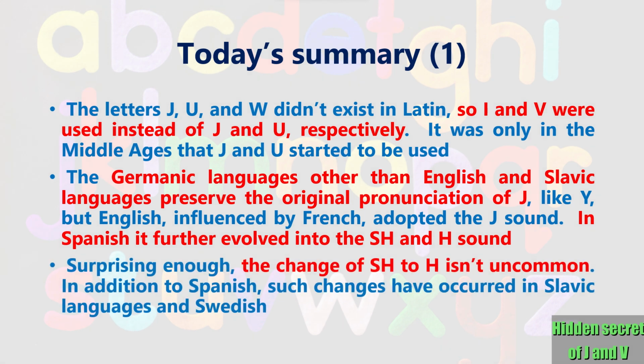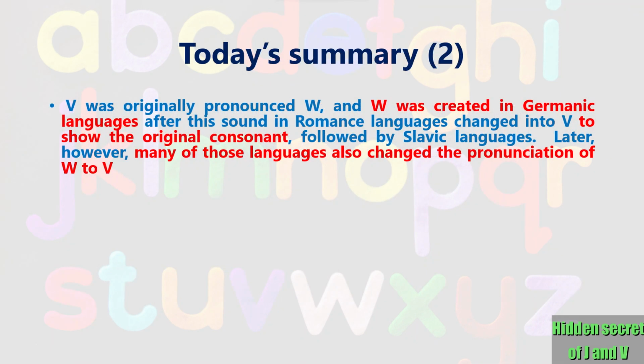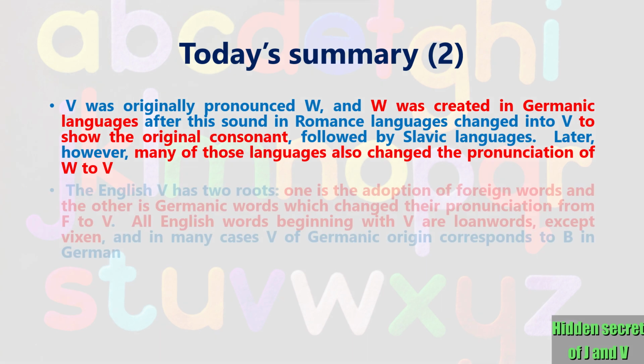3. Surprisingly enough, the change of SH to H isn't uncommon. In addition to Spanish, such changes have occurred in Slavic languages and Swedish. 4. U was originally pronounced W, and W was created in Germanic languages after this sound in Romance languages changed into V, to show the original consonant, followed by Slavic languages. Later, however, many of those languages also changed the pronunciation of W to V.